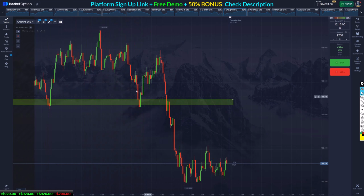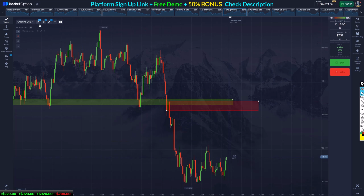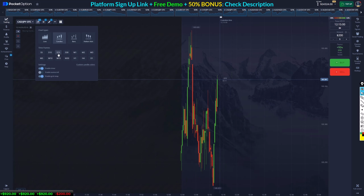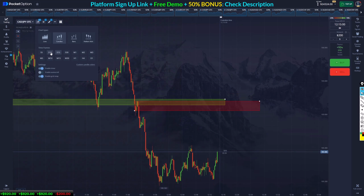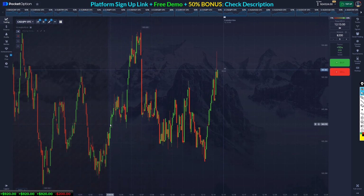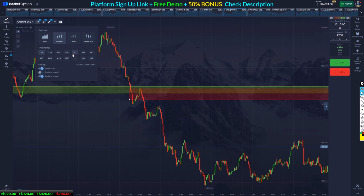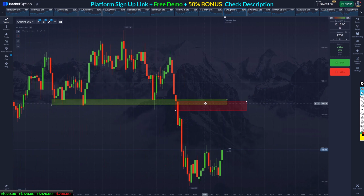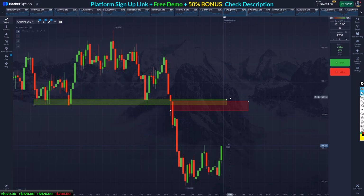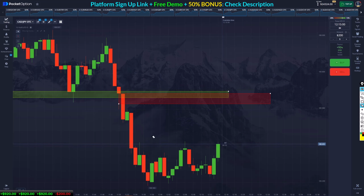Okay, on this pair, we have a supply right here. But the zone is pretty big. So I will go to the lower time frame and we'll try to refine the zone if possible. Also, we want the entry above the zone. So this, again, it's kind of risky, right? So if your entry is below the zone that you draw, the green one, that's risky still. It doesn't matter how good it looks, that's risky. And if the entry was above, somewhere here, it would be very nice. Okay.